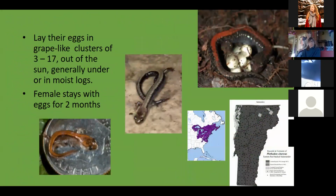So they are laying their eggs on the forest floor in the leaf litter. Have you ever picked up leaves in the leaf litter? The top layer is nice and dry, but beneath it is nice and wet. So they're hiding out in those wet oases. And they lay their eggs in grape-like clusters. They only lay 3 to 17 eggs. And then the female stays with the eggs, just like the four-toed salamander, until they hatch as well. And she keeps them safe.